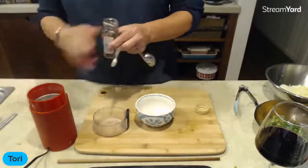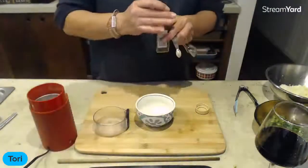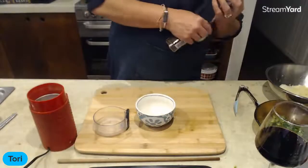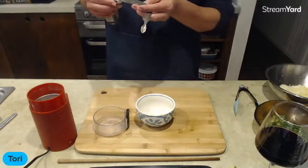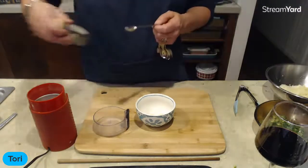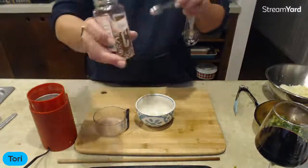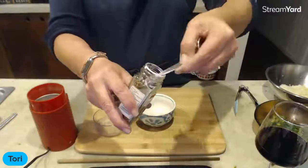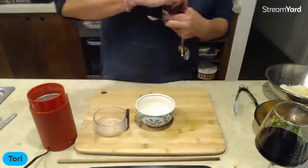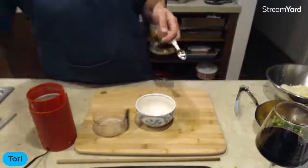I'm just putting some cloves, they're whole cloves. That's what they look like. Into my little grinder. I'm going to grind up some cloves, and I've also got to grind up half a teaspoon of coriander, but I'm actually going to grind up some coriander seeds because I don't buy the ground coriander, I just do the seeds, all fresh. And I'll just check if there's anything else I need to grind while we're here. No, everything else is good to go.